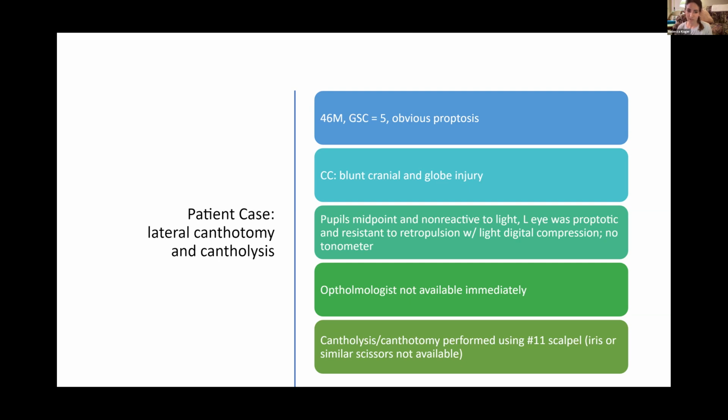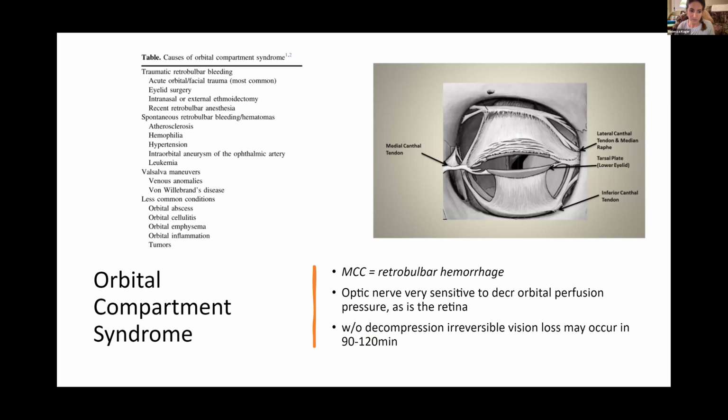We were talking about the tonometer earlier. They did not have one. So the whole point of this article is they're doing this procedure in a resource poor setting. The ophthalmologist was also not available immediately. So the physicians in the ED decided that they needed to do a cantholysis and canthotomy with the tools that they had available. They did not have the standard tools that should be used when performing this type of thing, but they knew that the patient needed this procedure done. So they did what they could with what they had. And that's the point of what this case study is about.